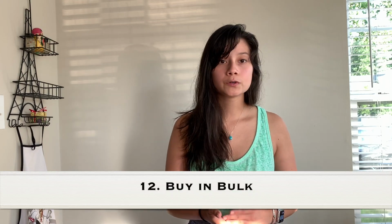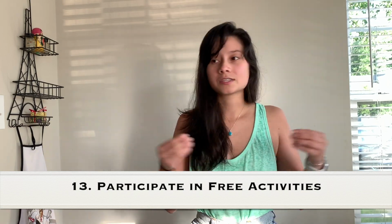Buy some of your food and household items in bulk. If you do the calculation, it can save you a lot of money in the long run. You just have to spend a lot in 1 month and then you're good for the next few months. So this is very pertinent to the current status quo. Is that redundant, current status quo?